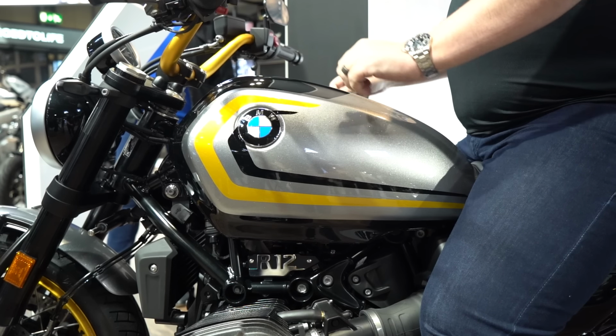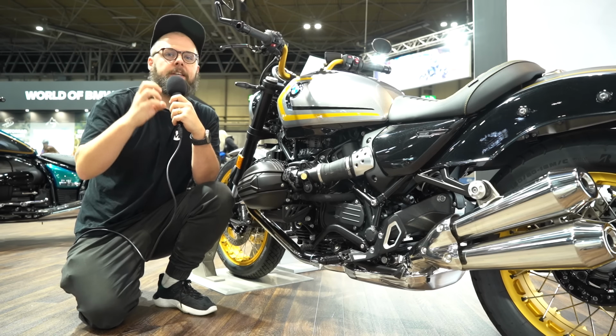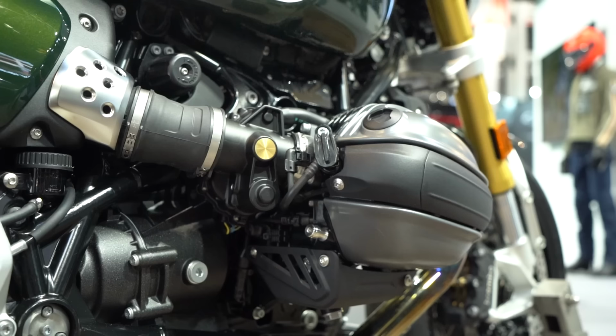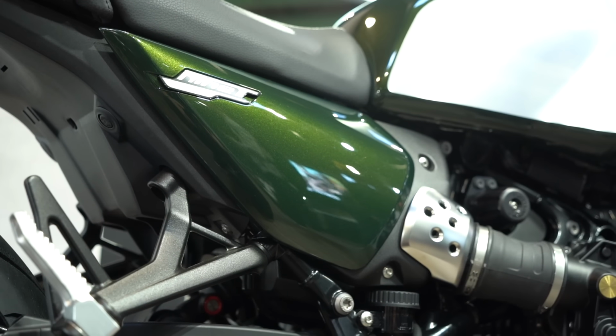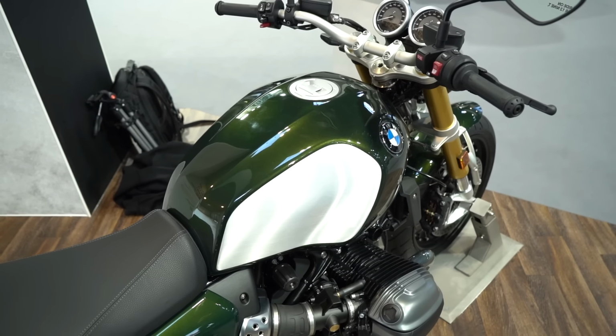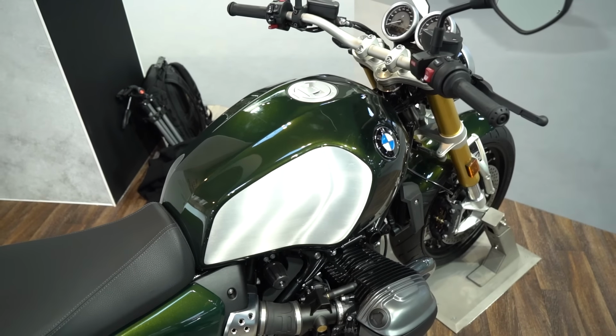Then think back to the R9T, you had that air intake on the side of the tank. It was quite unusual looking, whereas now they've moved it into the traditional place under the saddle, and again I guess that's a feature that's going to make it easier for their designers to come up with different tanks that you can swap in and out.